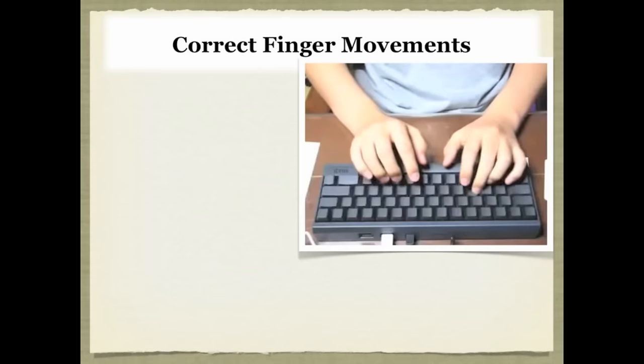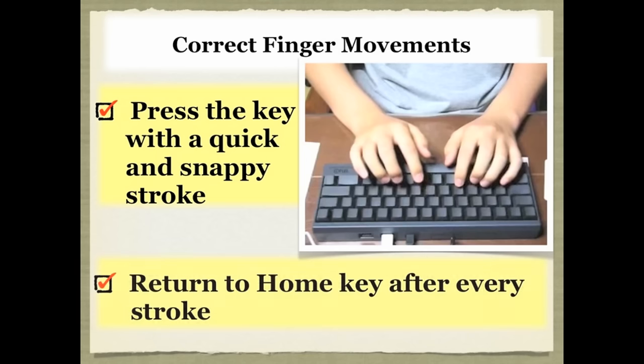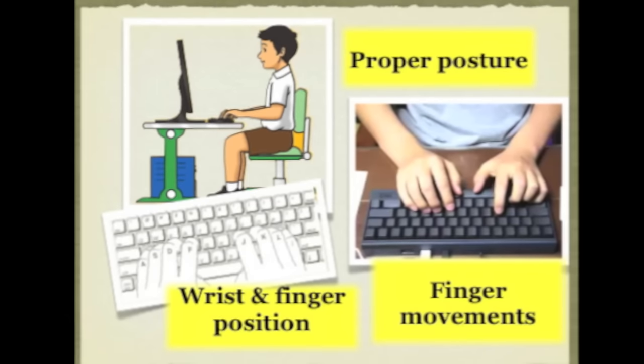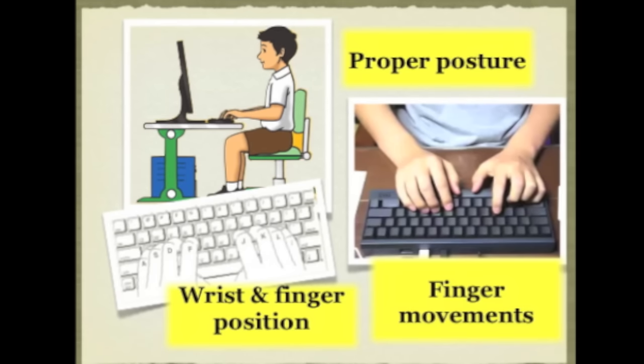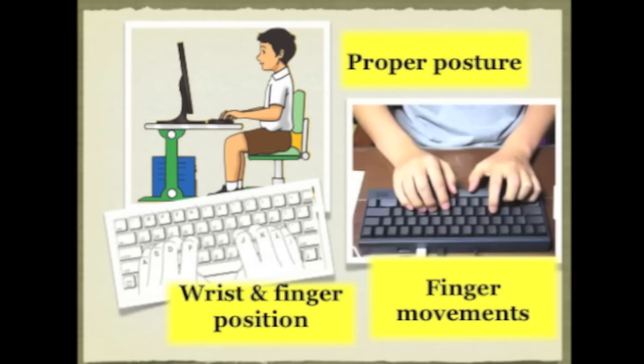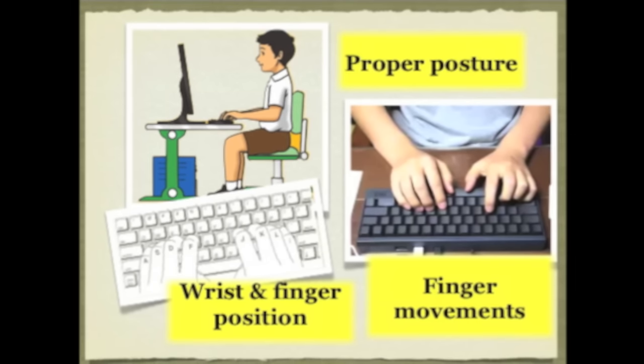Part of the proper keyboarding techniques are the correct movements of fingers. When you do keyboarding, you have to press the key with a quick and snappy stroke. And you have to return the fingers to the home key after every stroke. I hope this tutorial will help you a lot to develop your good keyboarding skills. Again, if you want to achieve good accuracy and speed, always observe the proper posture, the wrist and finger position, and the finger movements. Thank you and good luck!